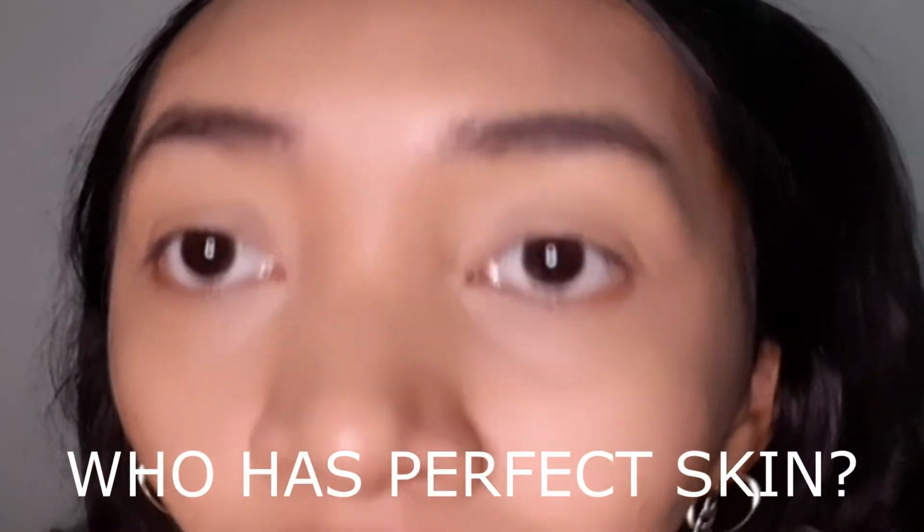Okay, now that the concealing is done, you know what? I don't think I'm gonna be using a foundation because I think this is enough. Honestly, foundations really ruin my skin. So I think the concealer is fine. Who has perfect skin? Let's do our brows. What I like to do with the brows, like I told you in my other video, is start in just the middle, leave this part looking natural, and work our way to the tail.